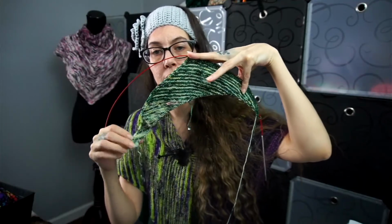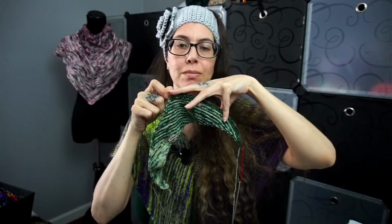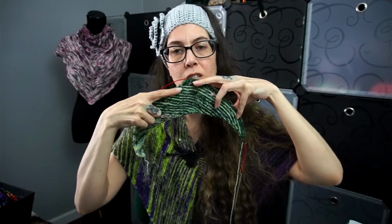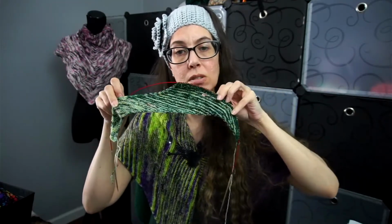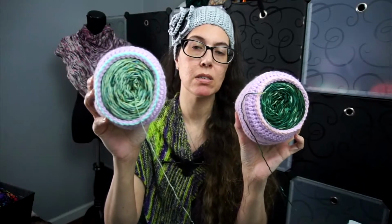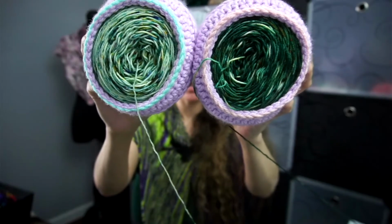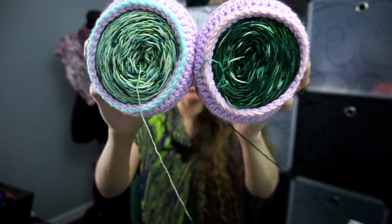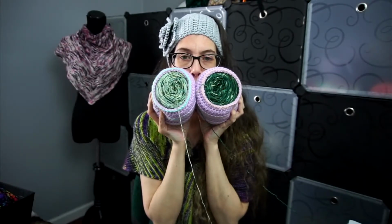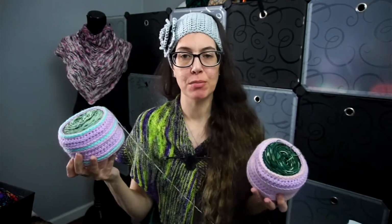No, these are actually two different colors. It's kind of like a fade, but it's like every other row, so it's not really a fade. But then you do start up on the other color. I chose these two colors from Sheepyshire, and they are like opposites of each other. So this is a dark green with light green in it, and this is the light green with some of the dark green in it. One is called Lichen, and one is called Gareth. I'm not sure. It's in my project notes.